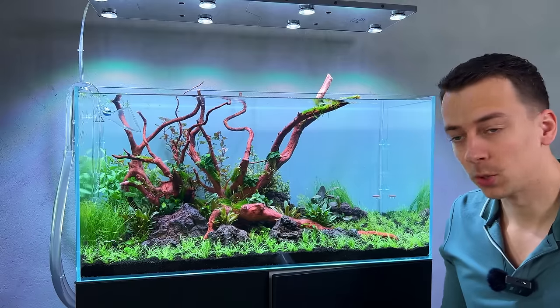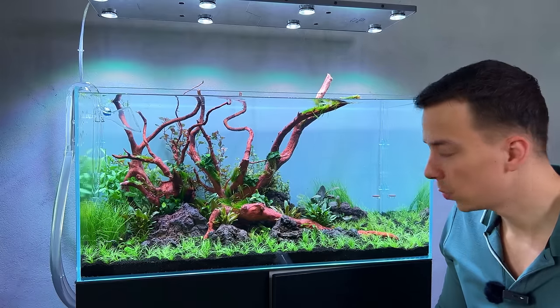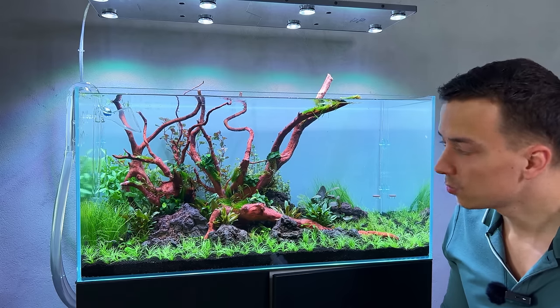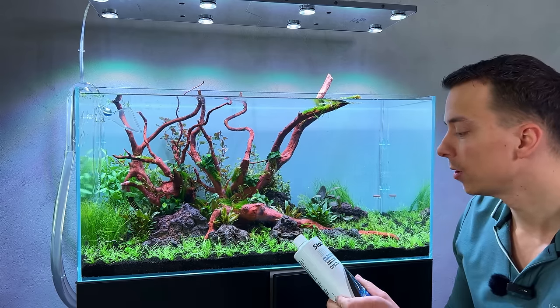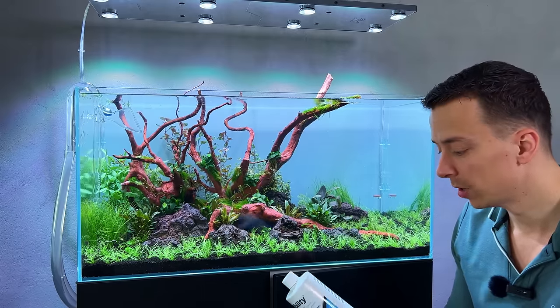So I think we're basically almost done. And now we just need to wait for this tank to get cycled so we can add in the fish. Super excited about that. To make sure that we can add in the fish rather quickly, I'm going to add some beneficial bacteria. So here I have Seachem Stability. These are just beneficial bacteria in a bottle.